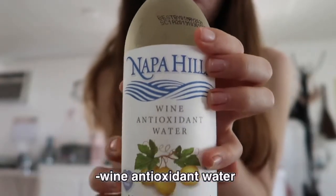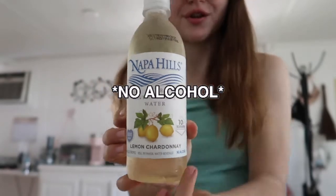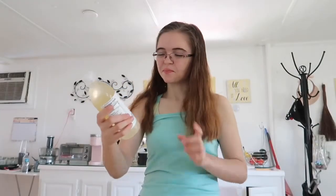I got it yesterday. I've literally always wanted to try it because I always see it every time I go into the store, and I never got to try it because I always thought it was real wine. It's wine antioxidant water, lemon chardonnay. I've always wanted to try it because it sounded so fancy, and I always thought it wasn't good because I thought it had alcohol in it. And it says right here, no alcohol.